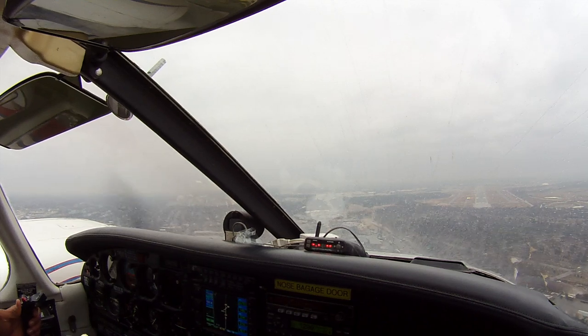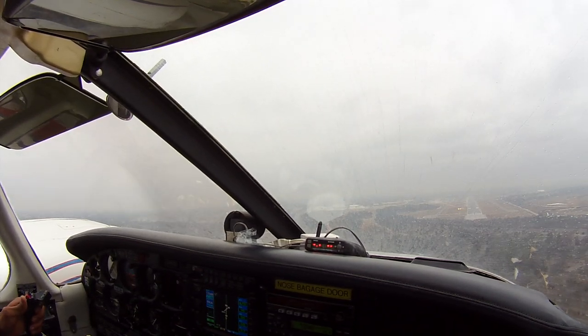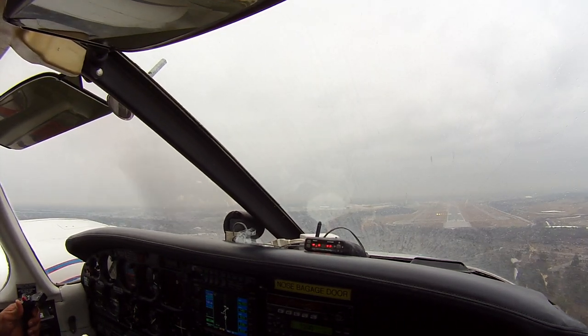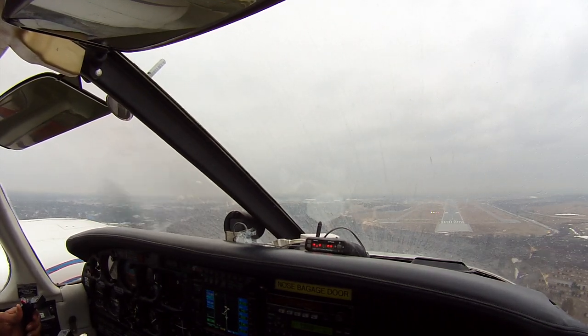Okay. Hand on the throttle in preparation for go-around. Always be ready for that go-around. Don't remove your hand from the throttle. Very nice. Two reds, two whites, stabilized approach. Looking nice. Normal approach and landing.